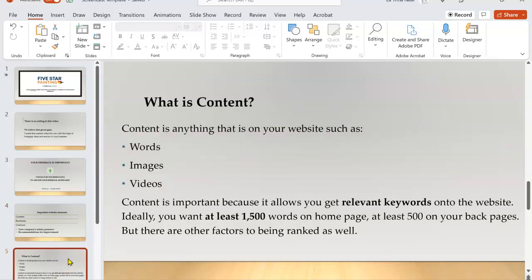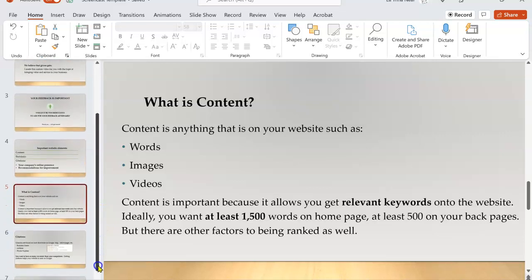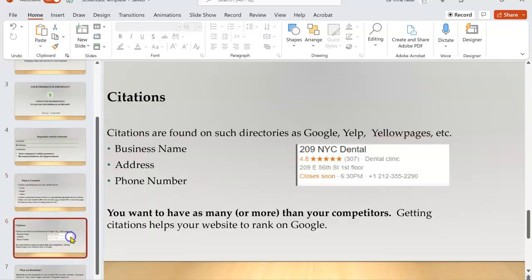So content is anything that appears on your website. It's the words, the images, the videos. You want to have enough content because this is how the Google bots are able to crawl your website, figure out what it is you do, and grab all of those nifty keywords that describe your services. Ideally, you want to have 1,500 words at least on your homepage and at least 500 on your back pages.